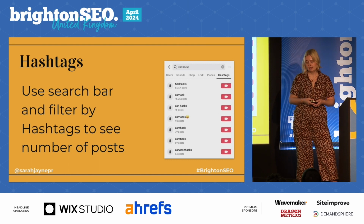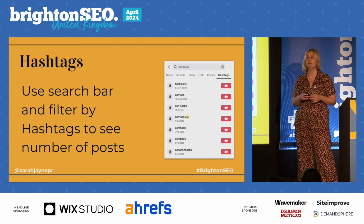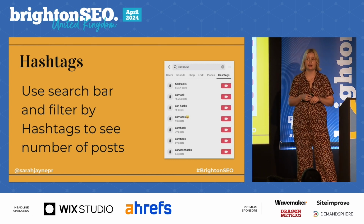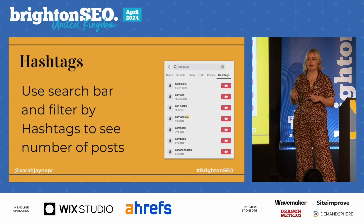And hashtags. So you can use the search bar within the app and filter by the hashtags. I think many people will be aware that TikTok removed the ability to view how many views had been on a hashtag earlier this year, which is a bit of a shame. So we can only really see how many posts are within that hashtag now.